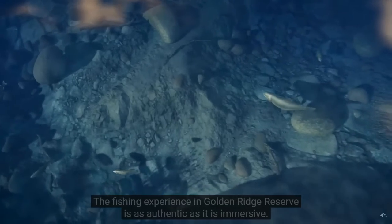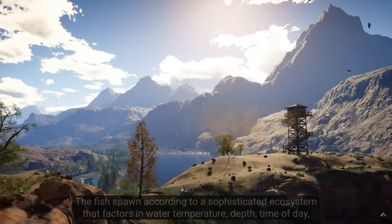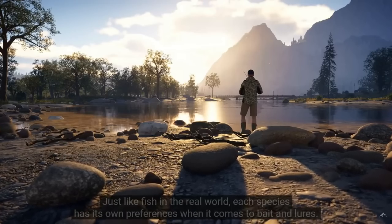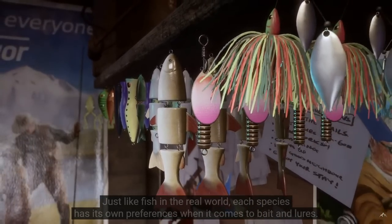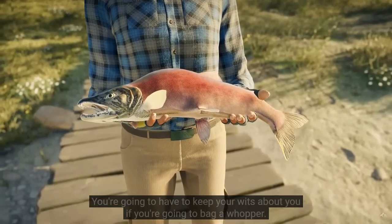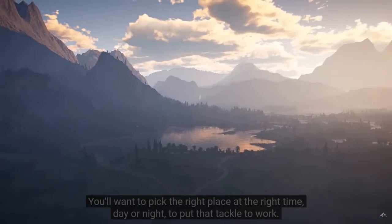The fishing experience in Golden Ridge Reserve is as authentic as it is immersive. The fish spawn according to a sophisticated ecosystem that factors in water temperature, depth, time of day, and altitude. Just like fish in the real world, each species has its own preferences when it comes to bait and lures. But gear alone won't help you break any records. You're going to need your wits about you if you're going to bag a whopper. You'll want to pick the right place at the right time, day or night, to put that tackle to work.